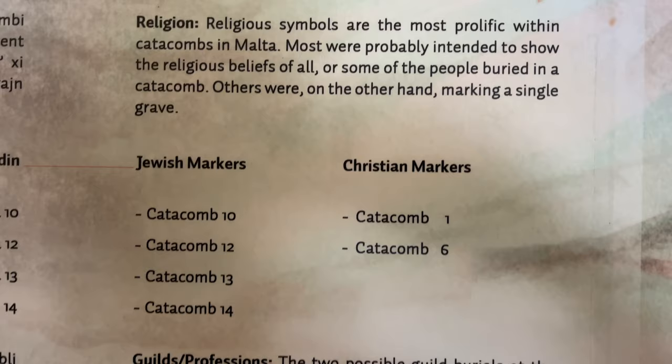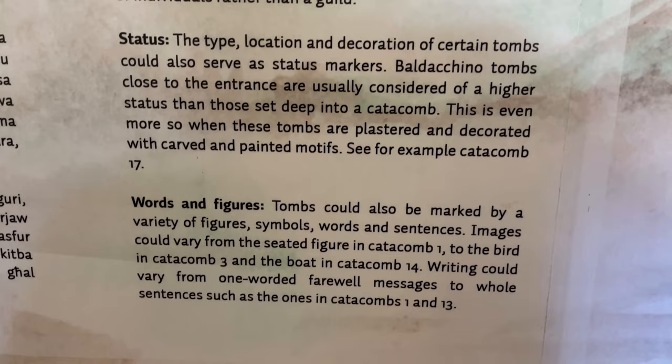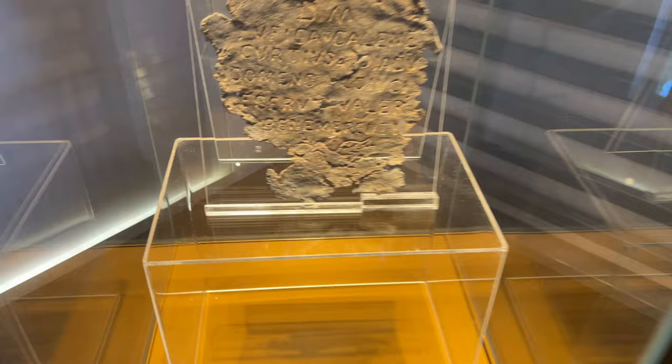So the Jewish markers are 10, 12, 13, 14. Catacombs 1 and 6 are the Christian. Interesting, okay. 10, 12, 13, 14 Jewish, okay. What is this? There is quite a bit of information here. Four rooms were obviously buried and unmarked. Okay.